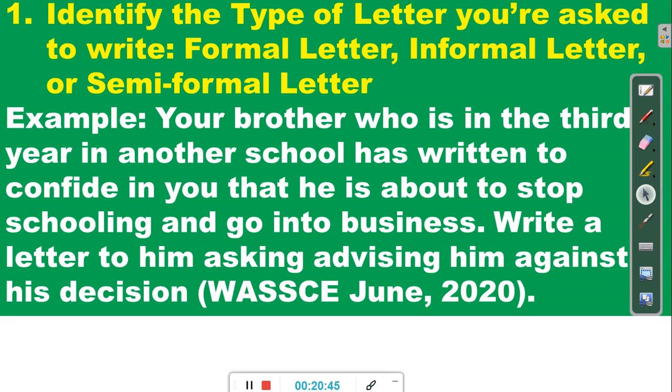If you are writing a letter to somebody who is probably a family friend but is not your age mate, right? Probably your father's friend or your mother's friend. If you are writing to this person, then it is a semi-formal letter because you are not going to talk to the person as you would talk to your classmate or as you would talk to your personal friend. So the level of formality is a little bit higher than a letter you have to write to your personal friend or your classmate or your brother. All right, so these are the three types of letters, and we have examined how you can identify them.